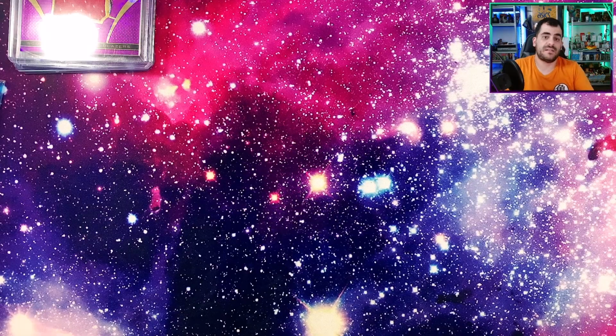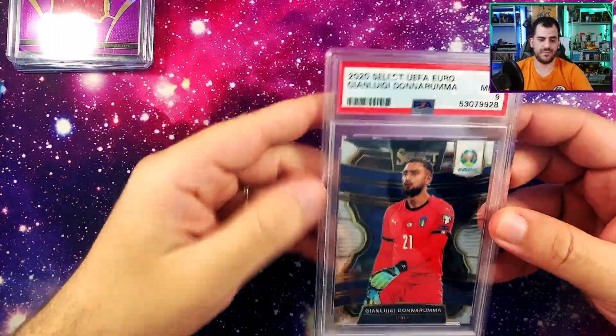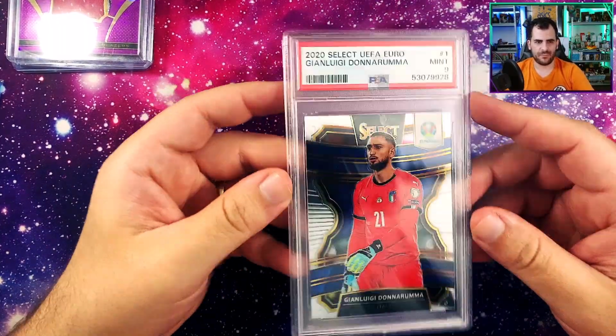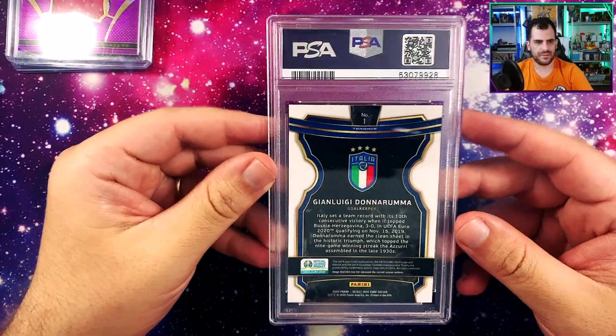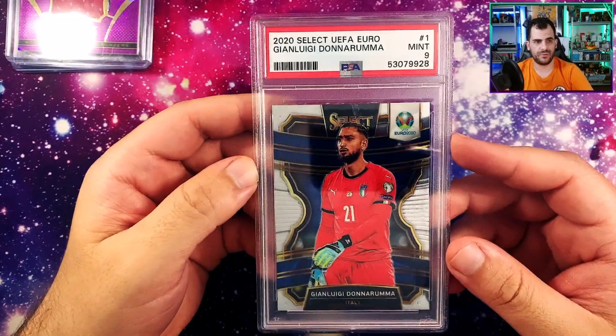I also picked up this, staying on the theme of Donnarumma. So this was the last thing I bought. It's funny that I started with him and then ended with him as well. I got this really cheap. I was going to see if my brother wanted it, but I'm not sure if he will now. So I'm probably just going to list it on eBay. If it sells, it sells. If it doesn't, he can have it regardless of whether he wants it or not.